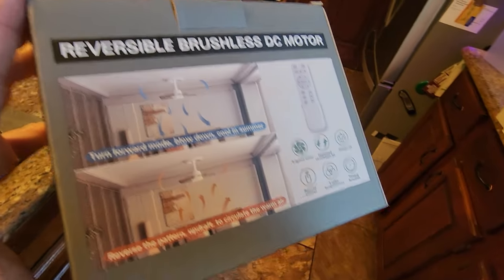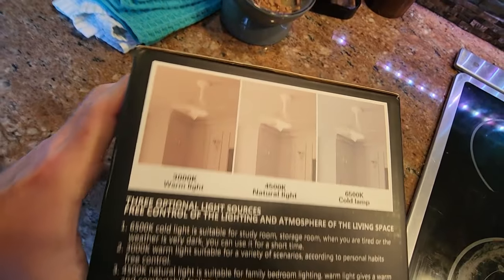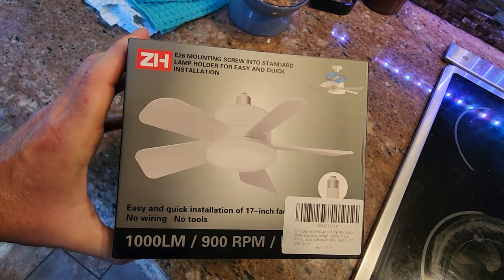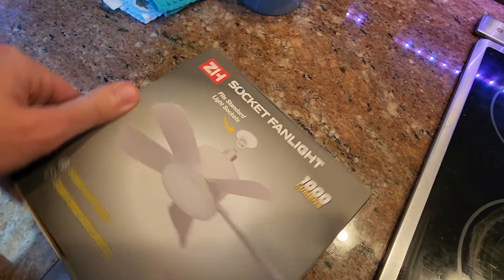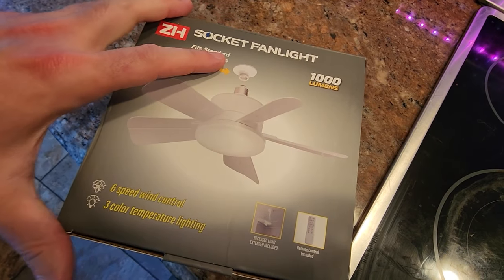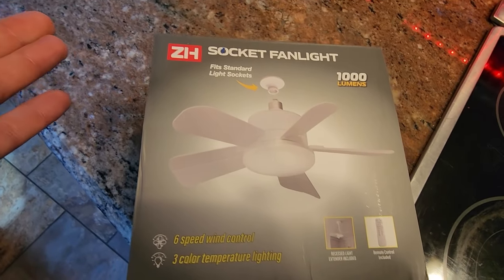Have you guys tried these? I just got this in the mail and set it up in the garage to help blow the warm air down from the ceiling. I surprisingly like this. They're these fans that just screw into your light socket and they have a light on them, 6 speeds, they change colors. I don't know what brand this is.